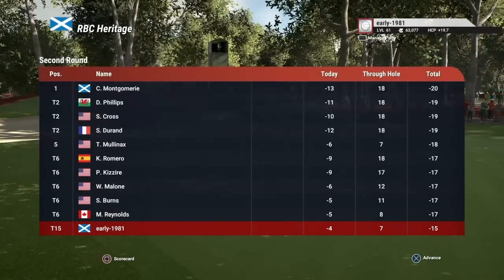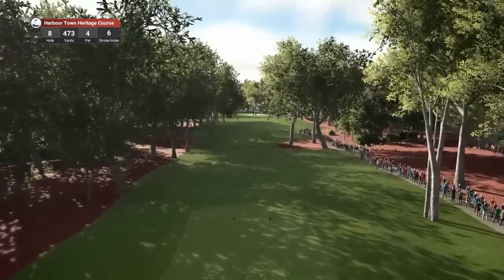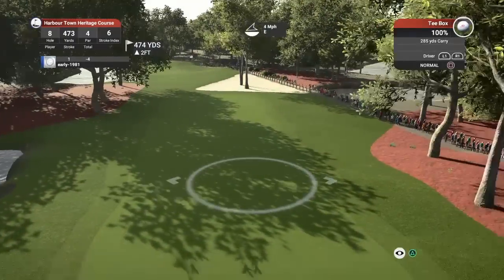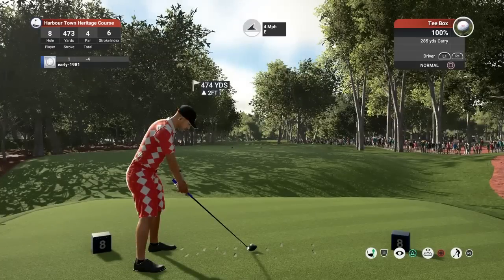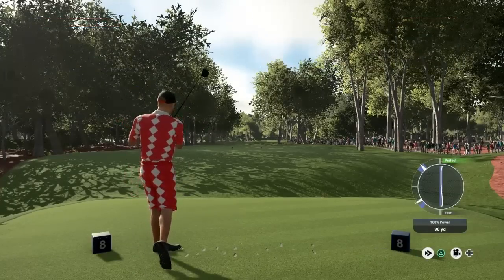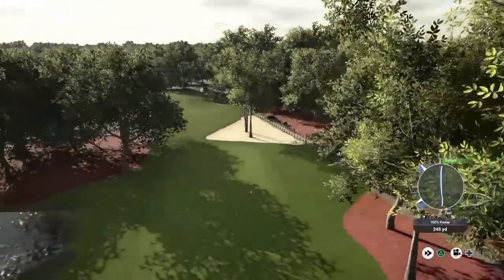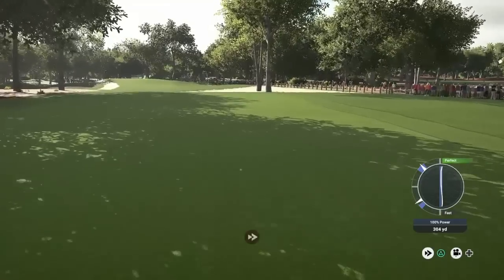That puts us up now in the top 15. Hole number 8. Let's see if we can kick on now and make this entertaining. Really need to start hunting down the leaders now. Bit of a wonky swing line. We're going to be fortunate if this holds the right hand side. The wind has fortunately taken us back there, and that's going to run out well.